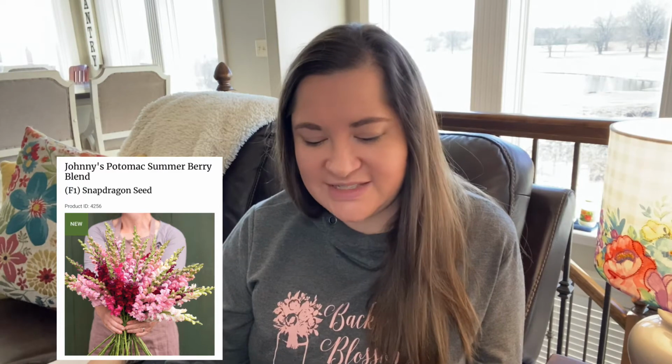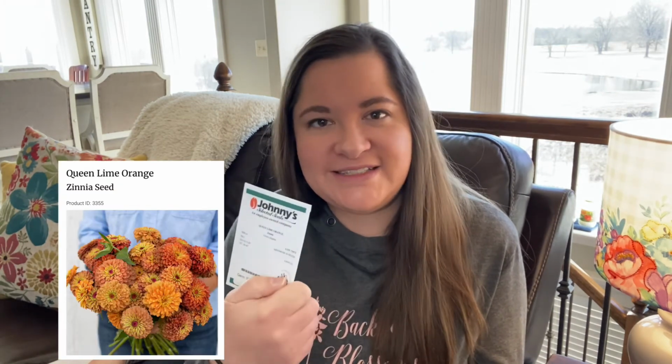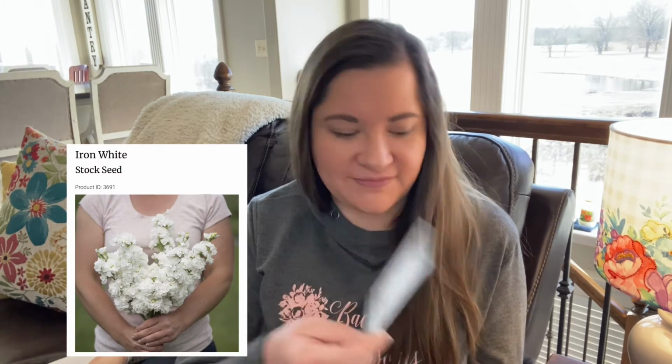It was out of stock when I ordered last time from Johnny's, and they did restock it. So I'm really, really excited about this Berry Blend Snapdragon. And then I had all the Queen Lime series of the zinnias, but I did not find the orange. And so that is what I did get from Johnny's, the orange of the Queen Lime series, and I'm super excited about that. I got a white stock.